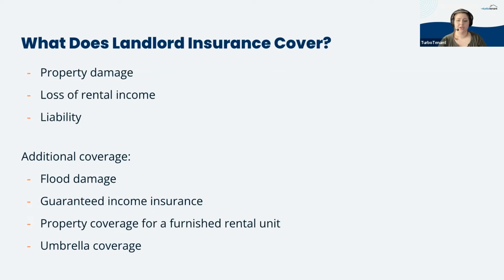Personal property coverage protects your furnishings if you're renting out a furnished unit. So this is usually available in every landlord policy. You just have to increase the limit so it's high enough to cover your specific furniture. If you don't have a furnished unit, you can still carry a small amount of personal property for appliances and other things you might be keeping at the home.